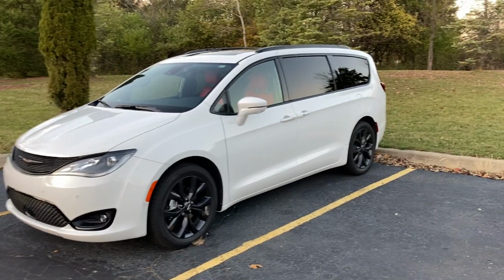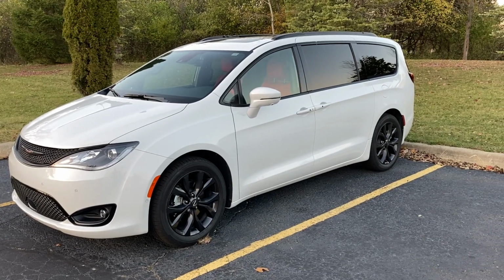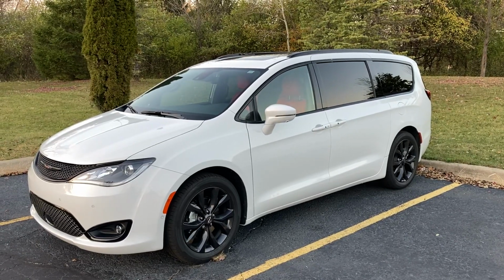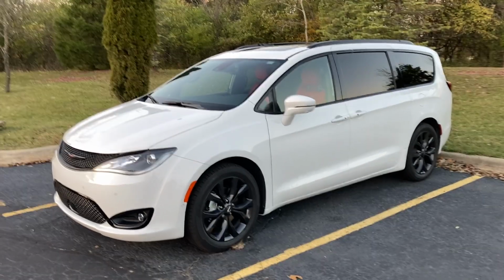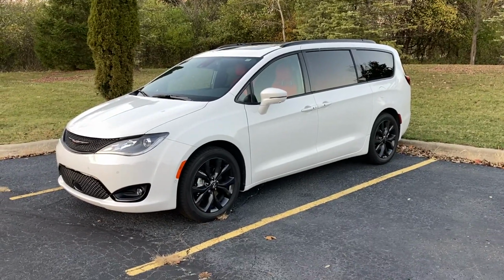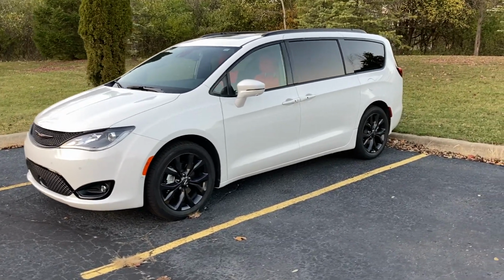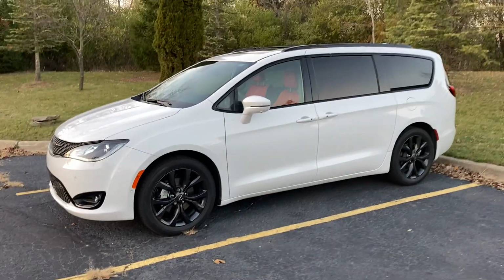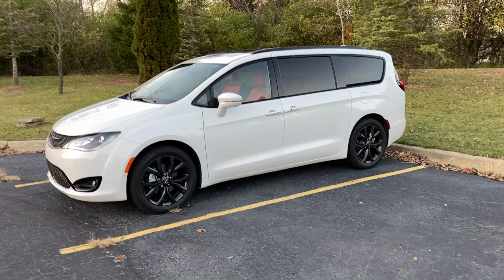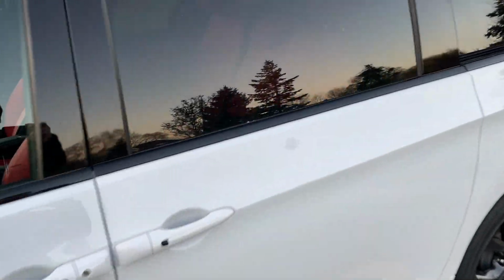It has a 280 horsepower, 3.6 liter V6. This one has front wheel drive, but you can get it in all-wheel drive. The all-wheel drive adds, I believe, around $1,500 to $2,000. As this one sits, I believe it stickers for $48,995 MSRP after destination, so that's $49,000 basically. It's pricey, but you get a lot of incentives on this, so you can easily get that price down by $3,000 to $4,000. And for a vehicle as loaded as this, it's as practical and as nice as you can pretty much expect for a minivan.